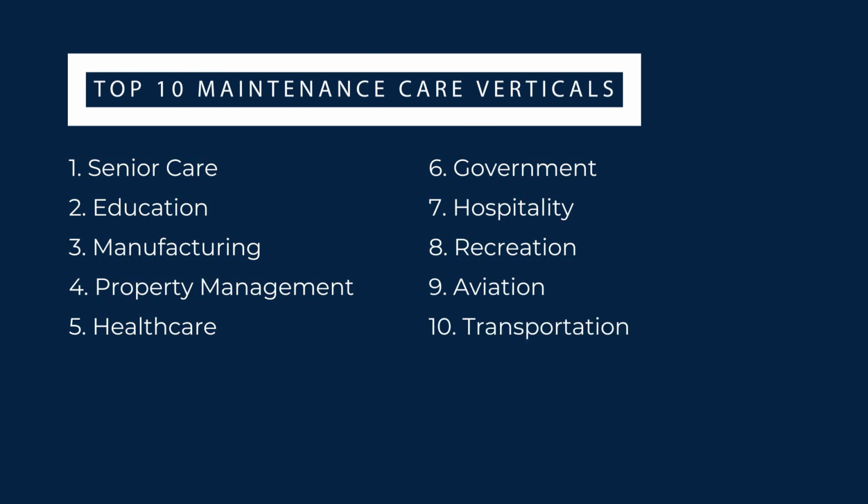Transportation. Manage vehicle and transportation equipment tune-ups and repairs with a system that can be accessed by mechanics and maintenance teams on the fly through a mobile app. Maintain secure storage of vehicle documentation, track parts and inventory, and quickly assign tasks to team members from one system.